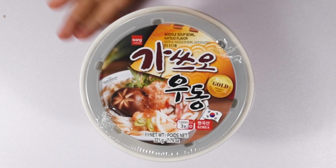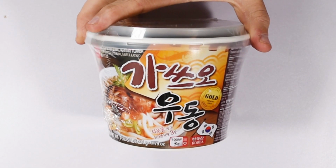First off, we've got one from Wang. This is the Katsu Udon. So this one's going to be a little bit sweet, a little bit salty. It's a fresh udon noodle, so it doesn't start out hard. It starts out kind of flexy in a pack. This is South Korean. It should be good.